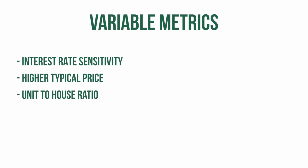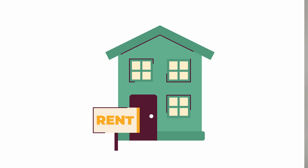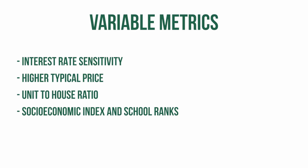Unit to house ratio. Areas with more units than houses often experience stronger purchasing shifts because renters in units can suddenly afford to switch into home ownership in houses. Remembering, this is in certain areas only, but does make a lot of sense. Socioeconomic index and school ranks.